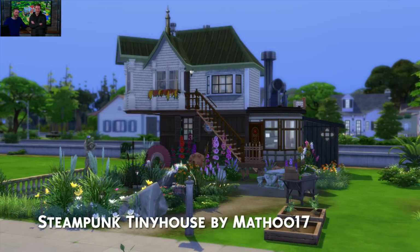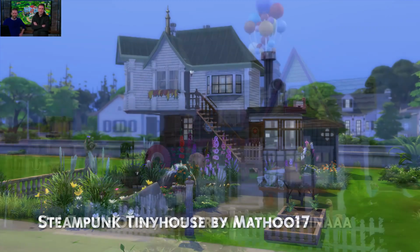And the steampunk tiny house. This is one that definitely needs to be explored. There are some really cool interiors in here. That's cool. So again, keep a lookout for these on Twitter and let them know what you think of these builds. That's really cool.